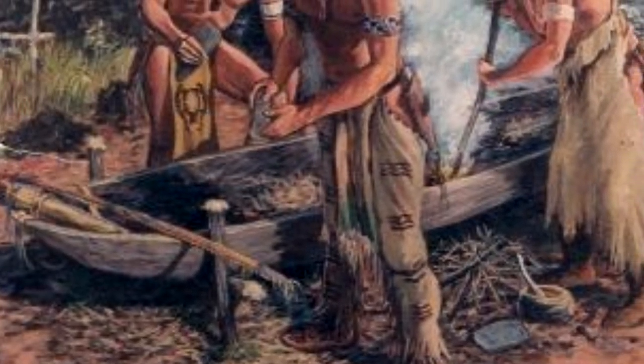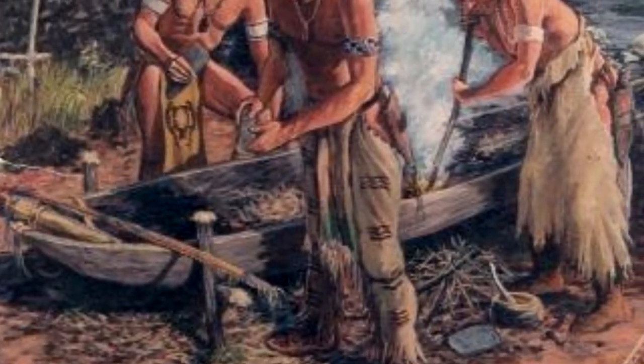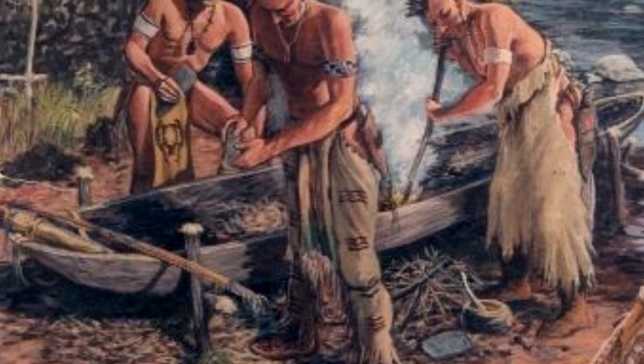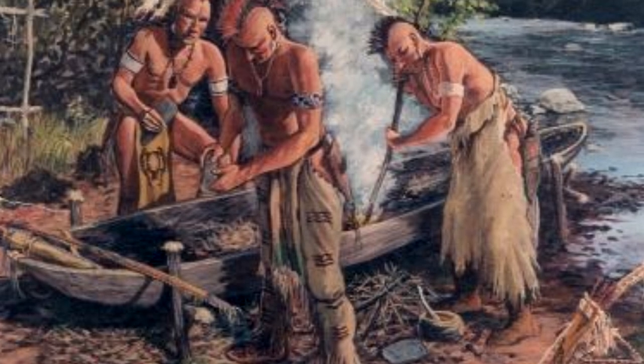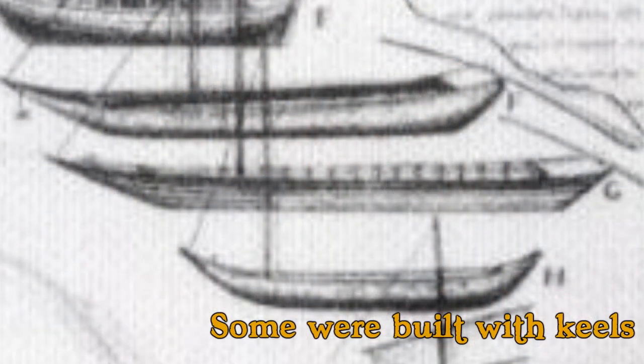Construction time varied. In one example, two craftsmen needed 2 weeks to build a piragua. At Boca del Toro, a group of filibusters needed 3 weeks to build their canoes from scratch. The result was a wooden hull with a flat bottom, a blunt or sharp stern, and a sharp prow that could cut the sea like a knife.